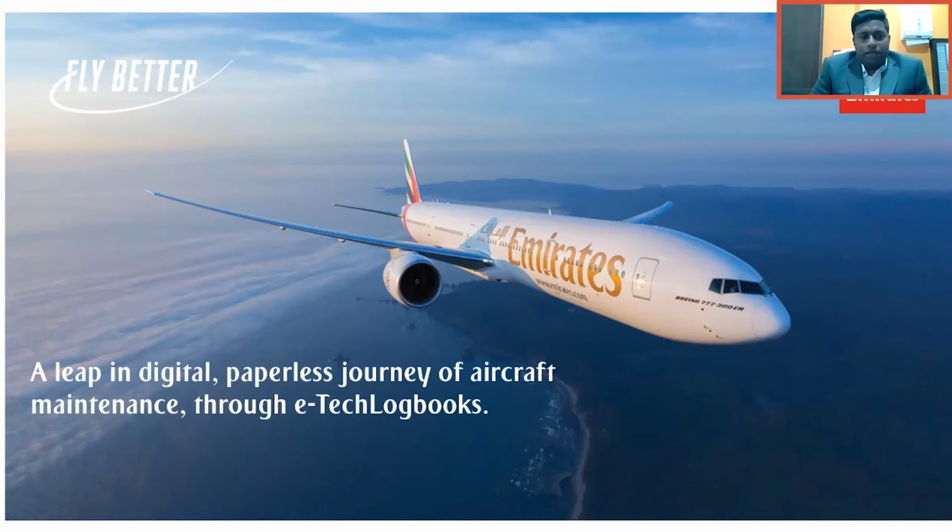In this session, we are taking you through that journey, how we started our journey towards a paperless, digitalized world of aircraft maintenance by building an eTechlog solution, which is first in the world kind of a solution that's powered by the capabilities of Couchbase.